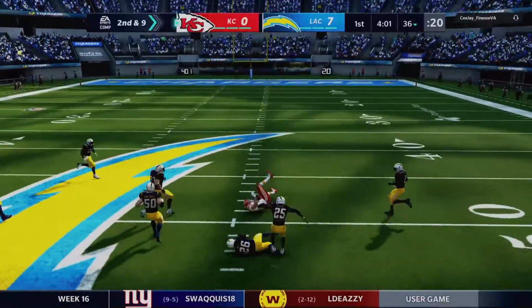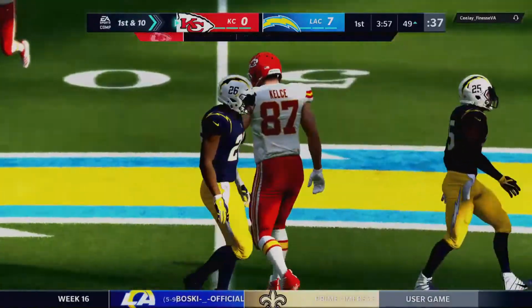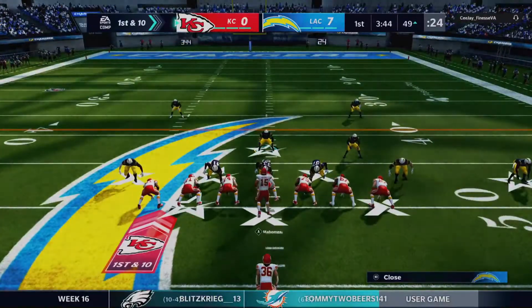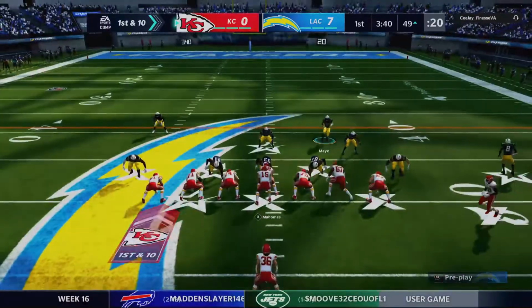Working from the gun, Mahomes. And this one caught by Travis Kelce. And he'll be taken down, but not before he works it past the 50. 15 yards on the play, first down. So from Charger territory now, here's a 1st and 10 at the 49-yard line.